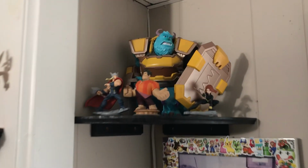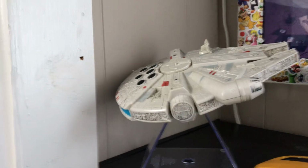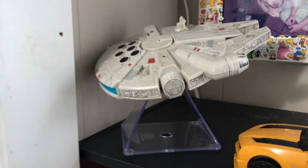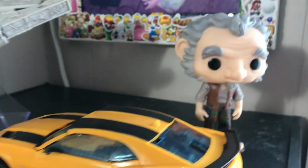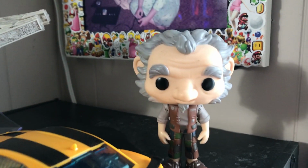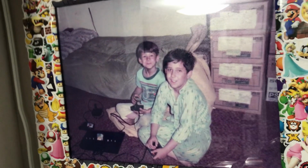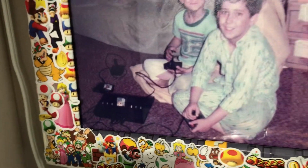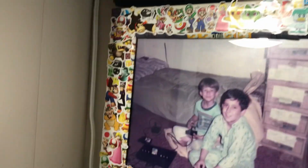Come over here. Just some figures that I kind of like keeping around. Millennium Falcon. I think that's like an alarm clock thing. I found that at a thrift store too. Bumblebee. This is BFG from Big Friendly Giant. This right here is my brother and I back in 1984 playing our Atari system. I made that picture frame. I just got a regular picture frame and put a bunch of Mario stickers and Pokemon all over it.